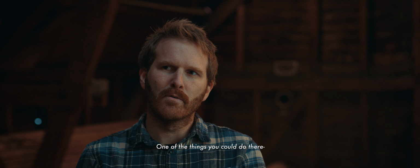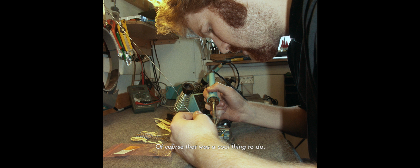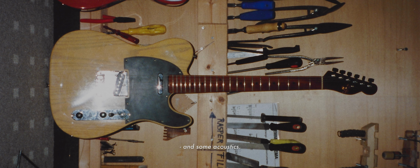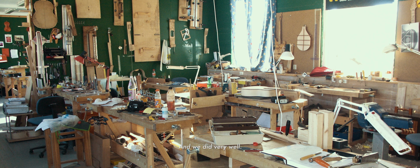When we were finished at high school, we found this school in Sarpsborg. One of the things that you could do there was build a Fender Telecaster copy. And of course, that was a cool thing to do. We got to build our first Telecaster and some acoustics, and we stayed there for 3 years, and we did very well.